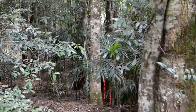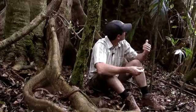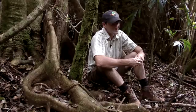On the Dorrigo Plateau there are 4 different types of rainforest, or classes of rainforest. Warm temperate, such as we're in, which is classically defined by coachwood. Also plants such as crabapple and a few of the other closely related trees. The subtropical rainforests, which have a host of booyongs, both white and black booyong in parts of the Dorrigo Plateau. Yellow carabine is a classic subtropical rainforest tree. There are often big strangler figs, so big emergent figs, and often a lot of palms.